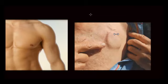Generally, there is no general anesthesia involved in putting in pacemakers. We do it under local anesthetic, and the patients are also given light sedation during the procedure.